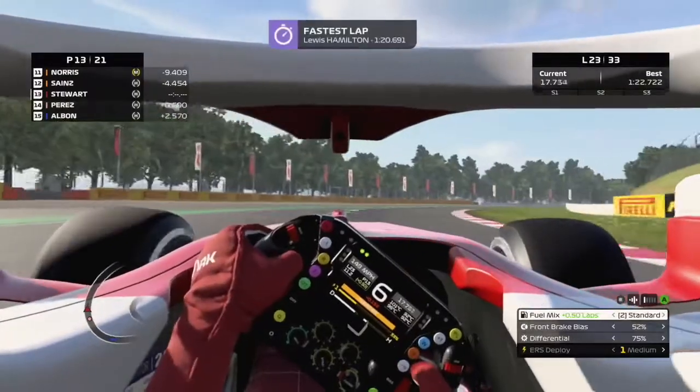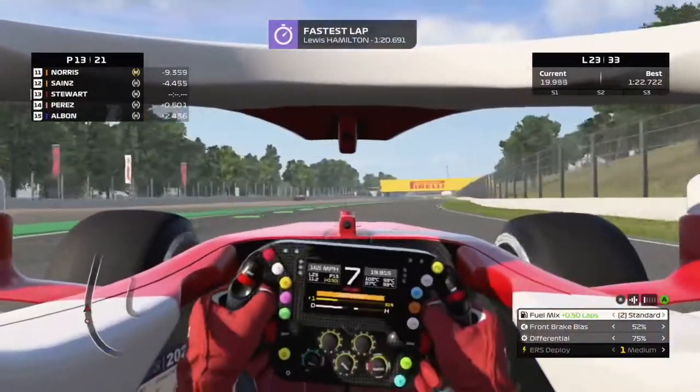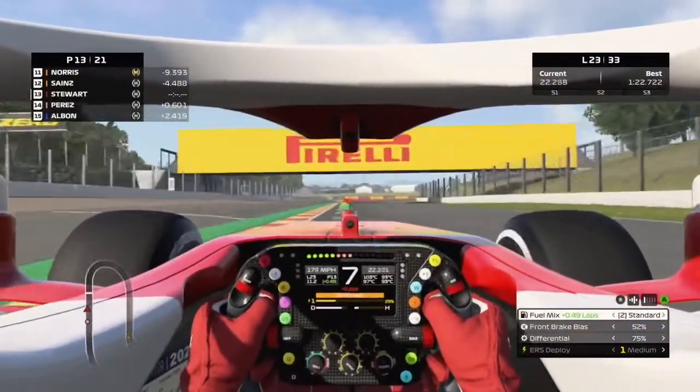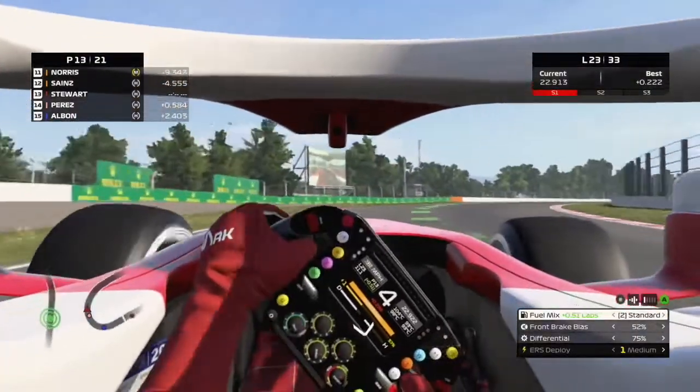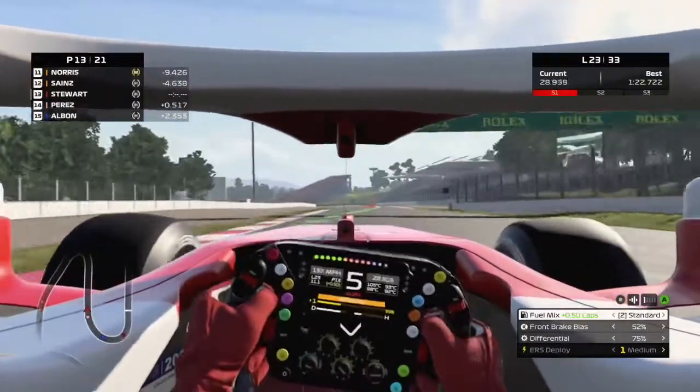But then when I go half an inch wider, I end up running wide on the turn, so what can I do? Hamilton's about to lap me. He's not far behind. He's just set the fastest lap there, so he's not far away from lapping me.